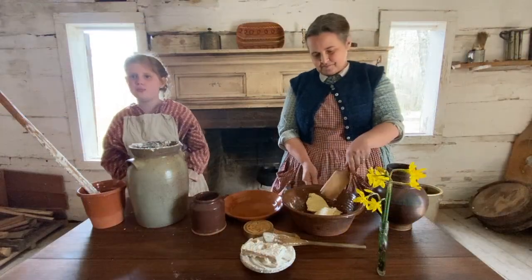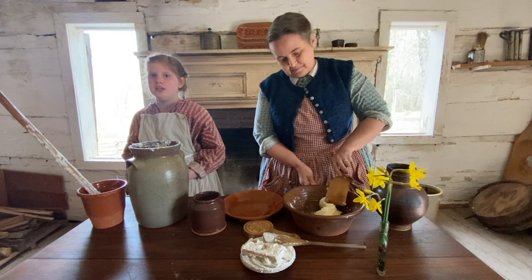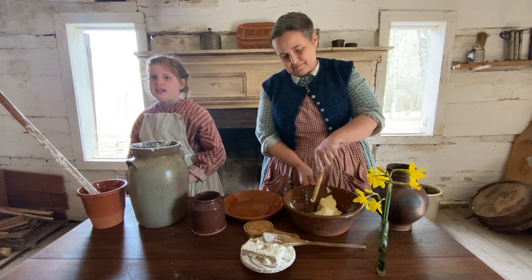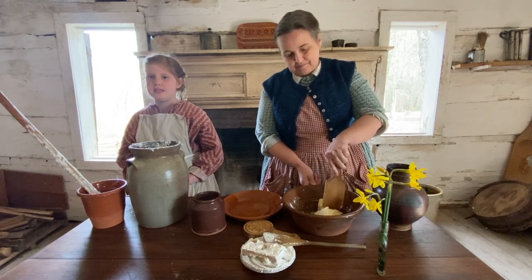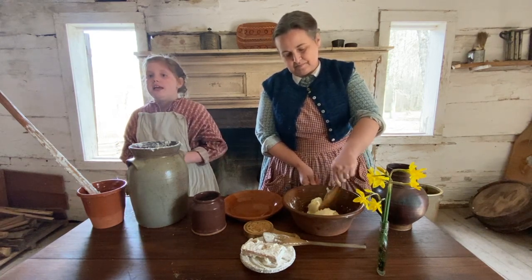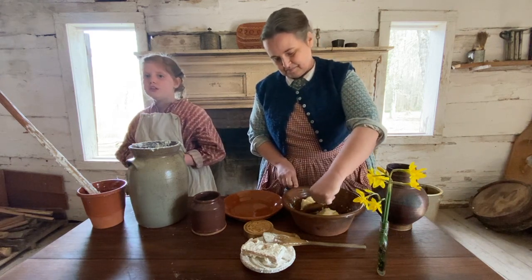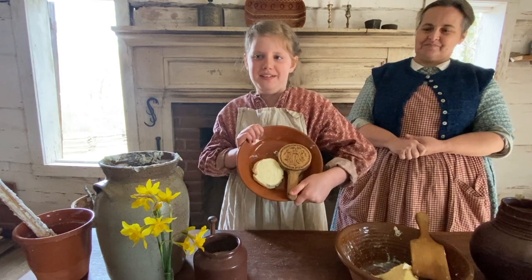Now that the butter has been washed, it's ready to eat. Sometimes people will add salt or herbs to make it taste even better, but it's alright to eat by itself. In the 19th century, people would even shape their butter into pats by pressing it into a butter mold. Molds came in many shapes and sizes, like the one you see here. But whether the butter looks pretty or just came straight from washing, it's going to be delicious. And here's our butter.